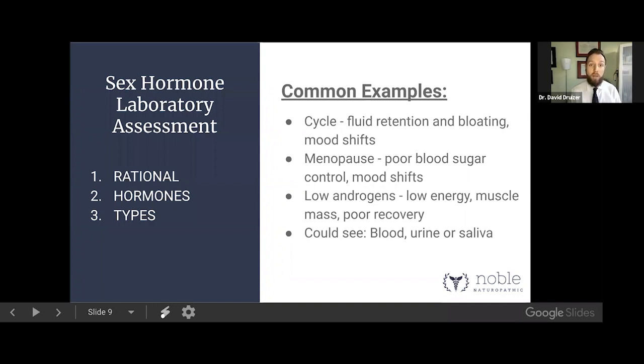These tests can be done through blood, urine, or saliva. Each test has a positive and a negative, and you might in your practice see all three options. There are different optimal times to use each one, and that will be covered in the course because there's so much detail. Today, what I'm going to be sharing with you is the Dutch test, which is a urine test, which is very, very detailed. It's the most detailed hormone assessment available. I'm using that one because it covers everything that we just spoke about. Let's jump right into it.